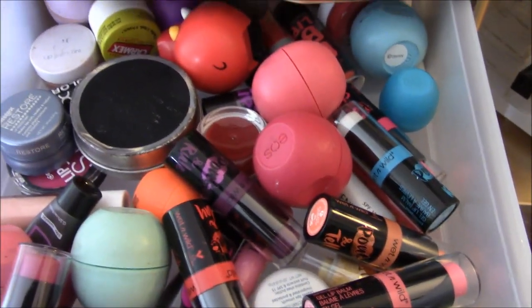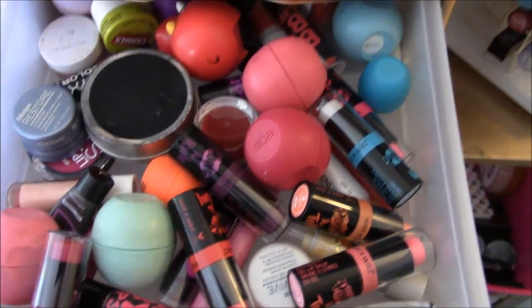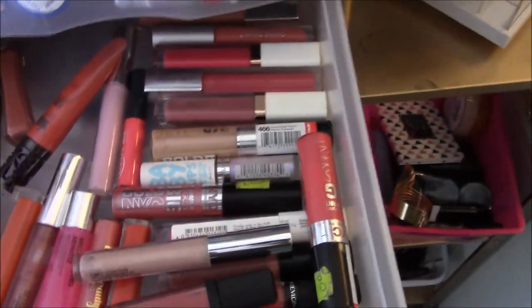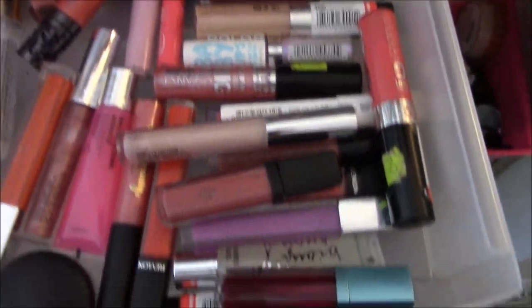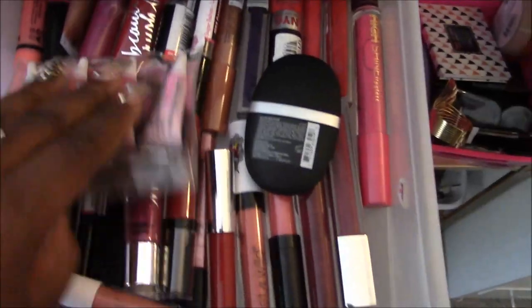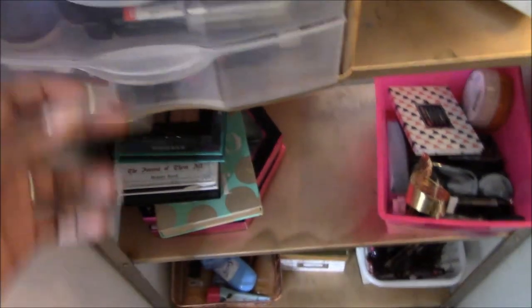And then in this, I keep more lip balm. I go in here and grab one and put it in my purse every day. So, my lip balm. These are lip glosses that pretty much come off clear or like a light pink. And then here are all my lip glosses that have color to them. And that's what's over here.